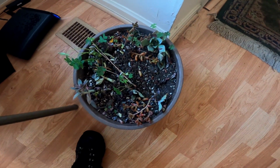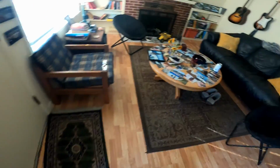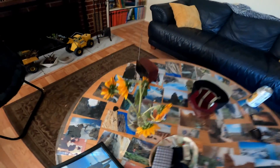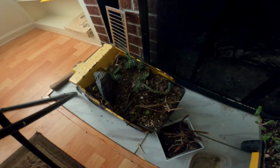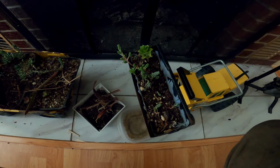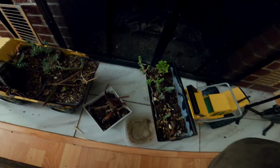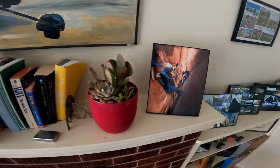We've got more succulents that look a little sad, plus some volunteer weed that I've just let grow. This is all that's left over of the sunflowers, just those cuttings. Over here I have the suckies that live in my little Tonka trucks. And then I've got a couple more. This is probably the happiest one.